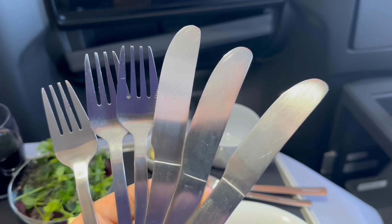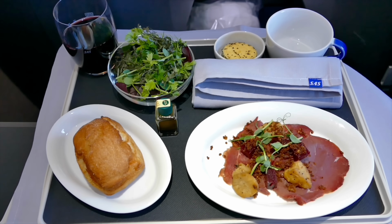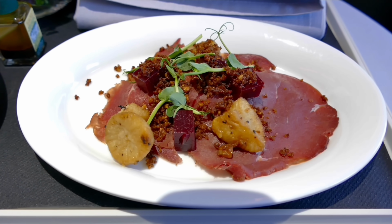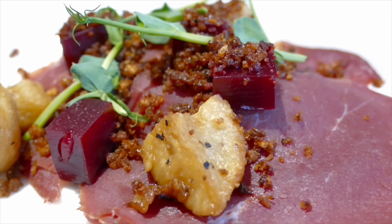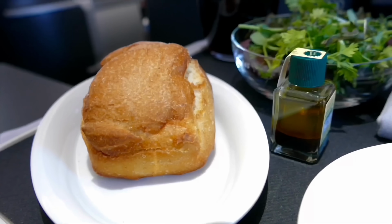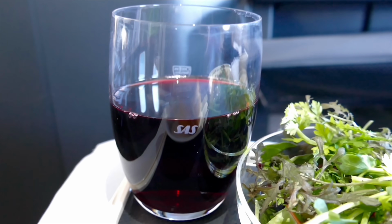Lunch starts off with, hooray, the right amount of cutlery and a tasty starter. One consistent theme of all the food I had on board this flight was that it all tasted super fresh, and it was served by a really great set of cabin crew. I try to be as unbiased as I can, but the crew can make such a difference to an impression of a flight. For main, I went for the sous vide duck breast.